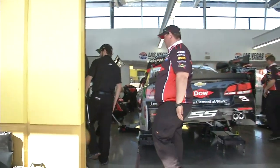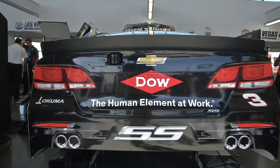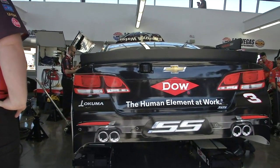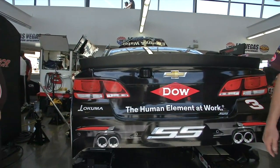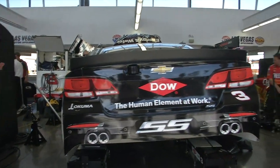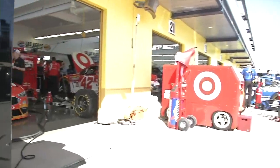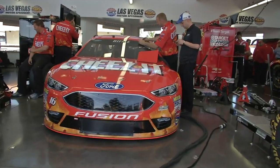S.J. Golembeski, new tire guy here, overlooking the number 3 machine. Slugger Labby-led crew here for Austin Dillon. Austin and Paul Menard spending a lot of time together, going over their digital dashboard yesterday in the test session, and going over the interior cockpits of their cars and what each one of them prefers. It's pretty interesting to watch in the garage yesterday during that test.